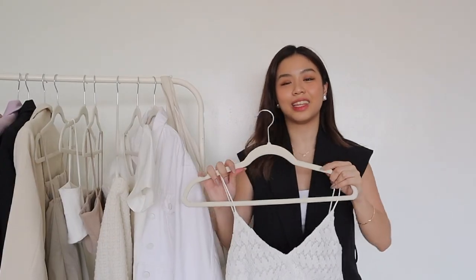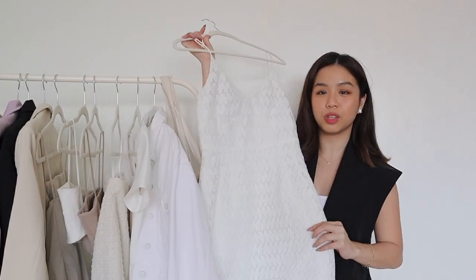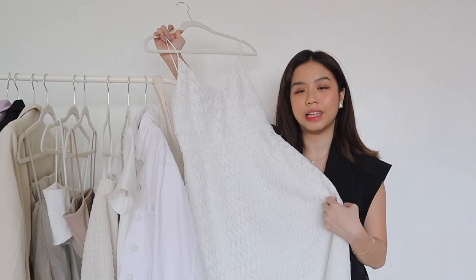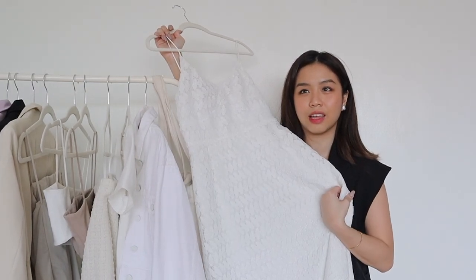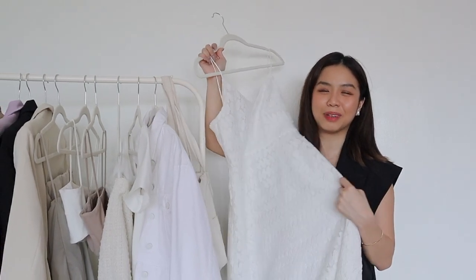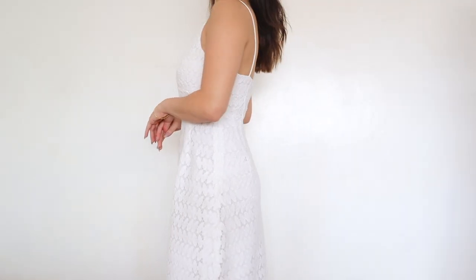So last but not the least clothing piece, because I still have bags over there, is this beautiful white crochet lace dress. Now, normally, I'm not into lace pieces just because I think they look cheap to me. I don't know, maybe that's just me. And they remind me of tablecloths and curtains and all. But then this one, I don't know, I just really liked it.